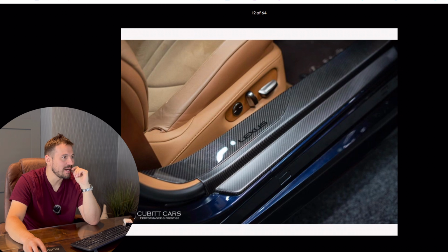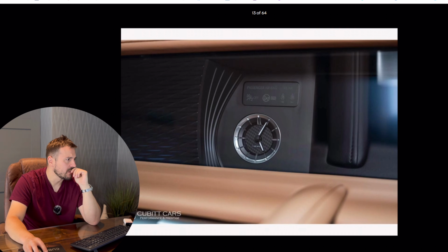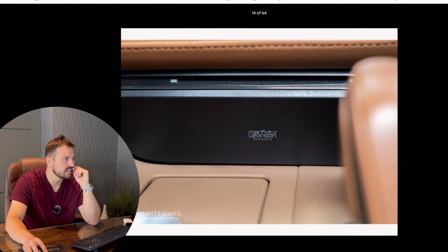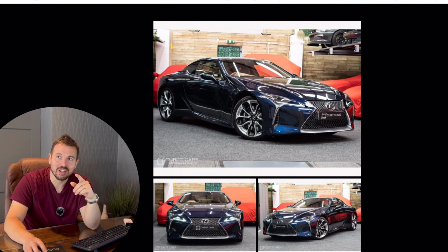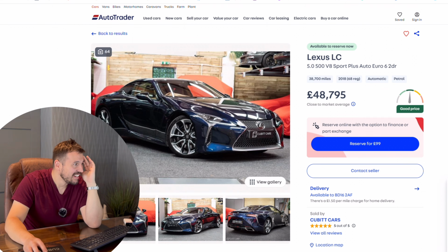Carbon fibre roof. It's got the uprated sound system. There we are, Mark Levinson. It's got a heads-up display. That is gorgeous. But I've made a cock-up with that car, and I'll do a video on that another day. So that's that one. And then what else have we got in?